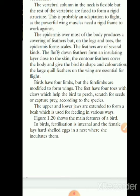Next, they have upper and lower jaws, which are extended to form a beak, which is used for feeding. When it comes to laying eggs, in birds fertilization is internal, and the female lays hard shell eggs and later incubates them. Incubation is an activity where female birds provide heat to their offspring, so that the eggs complete a certain period of time and then the young can come out of their eggs.